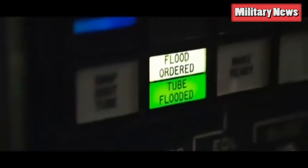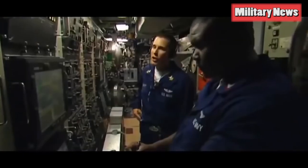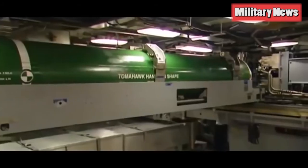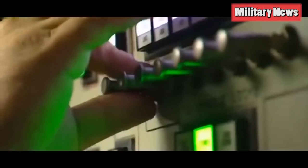The Tomahawks, which each cost over $1.5 million, are capable of delivering a 1,000-pound warhead to land targets as far as 1,000 miles away, guided via GPS. This, incidentally, means that Ohio SSGNs are carting well over $200 million in missiles when fully loaded.